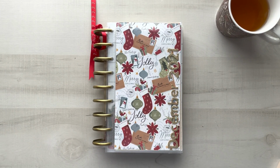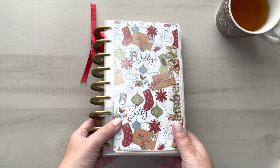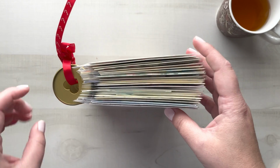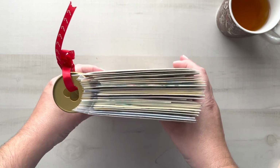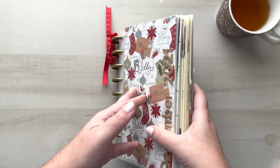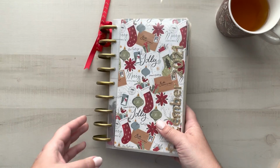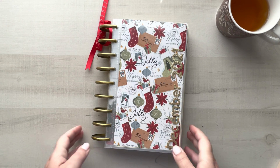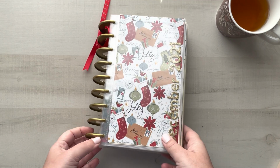Hey everybody, I thought I would quickly flip through my December daily journal this year. It is quite thick. I used a ring bound system this year with the intention of having more room to grow and to be able to add a bunch of stuff in. I'm about 99% done with the project. There's a couple things I have to do, like finishing touches, but it's basically done.